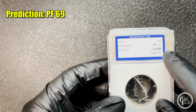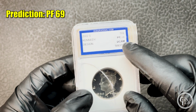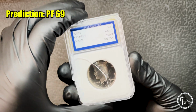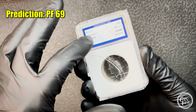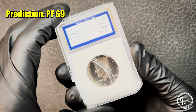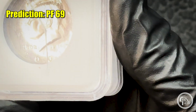Proof. Again, as I've mentioned, every one of these coins except for one, and I'll show you what that one is when it comes up, had perfect grades, which again, that's the whole purpose of this video, is more of an educational thing to show you what these types of grading companies give you for a grade versus somebody that we would consider reputable. But again, 2002 S proof, clad.